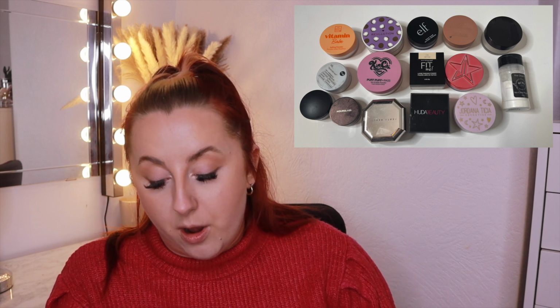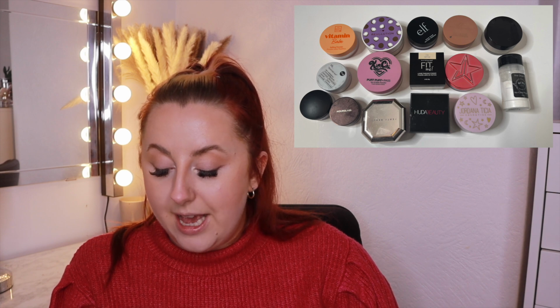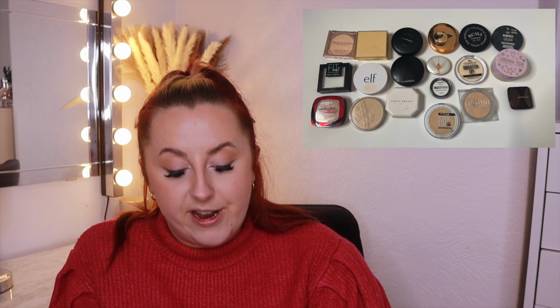Love the Vitamin Babe one. The Kimchi one is good. The Holly Bean one is good, but it goes a little bit cakey on me. Obviously, Laura Mercier one is good. But yeah, and my Jordana Tisha one, I do like that one. So that's 15. And then the pressed powder section.